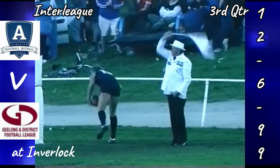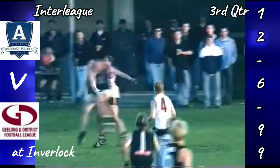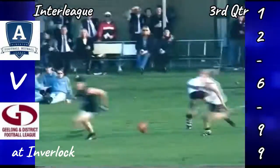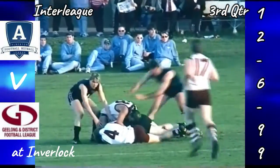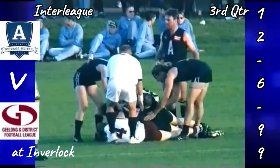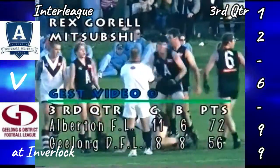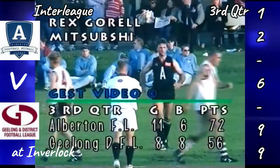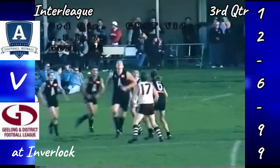Yes, it was. There were 2 Geelong players in the goal square on their own. If it counts for anything at all, the effort was there for sure. Lexus of Wyndham scoreboard, 8-8 now, 56 the GDFL, 11-6 the Alberton side, 72. Ball back in the centre of the Inverloch Oval. In dispute, Clayton Trotter, great job there. 2-1 against him, but he threw himself on the ball, and it's really a game of chances, isn't it? Yep, it is. You can make your own luck in footy too.